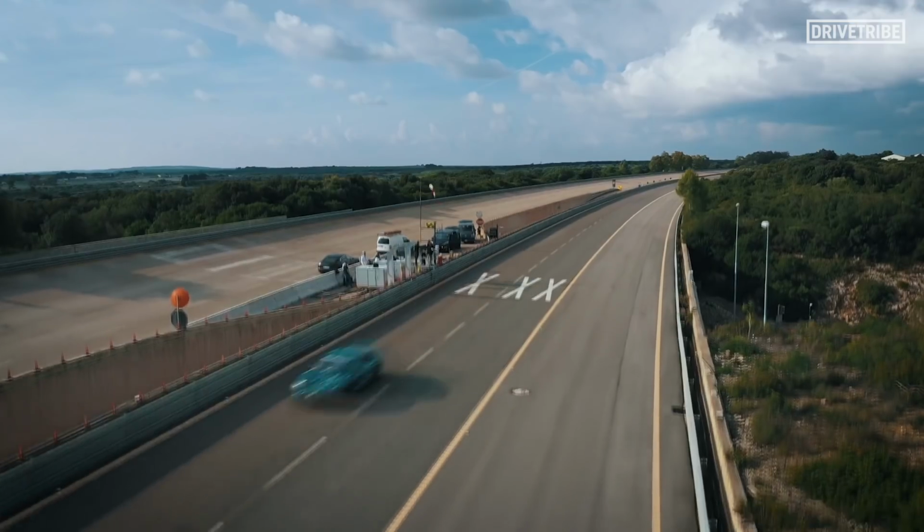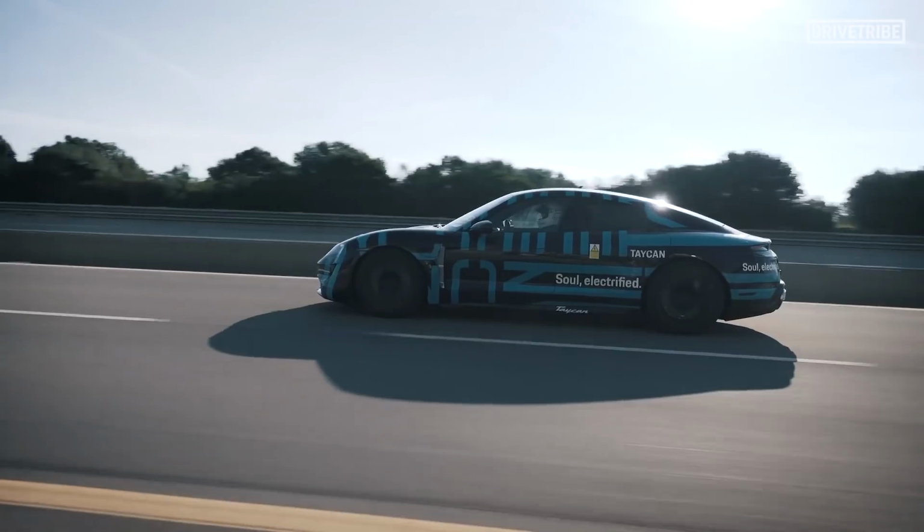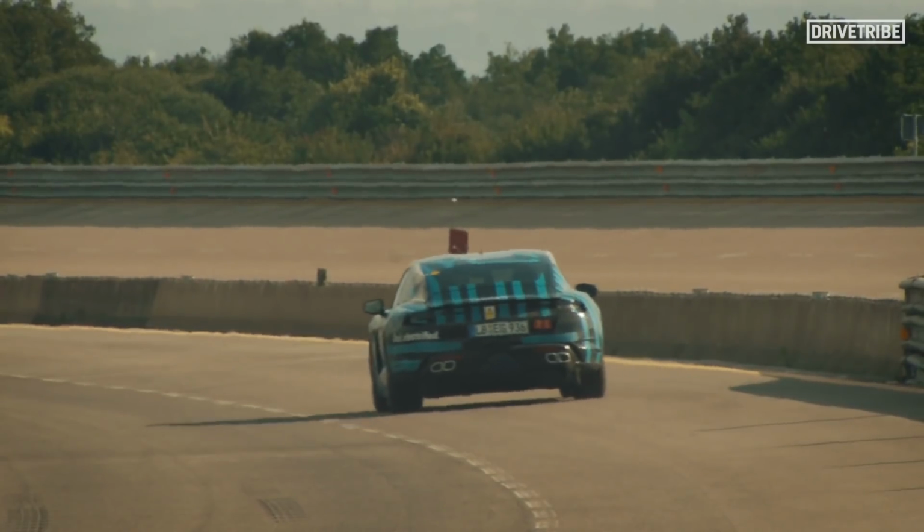Now, we've just been looking at these cars hypothetically, but we'll need to drive them back to back to see which one comes out on top.